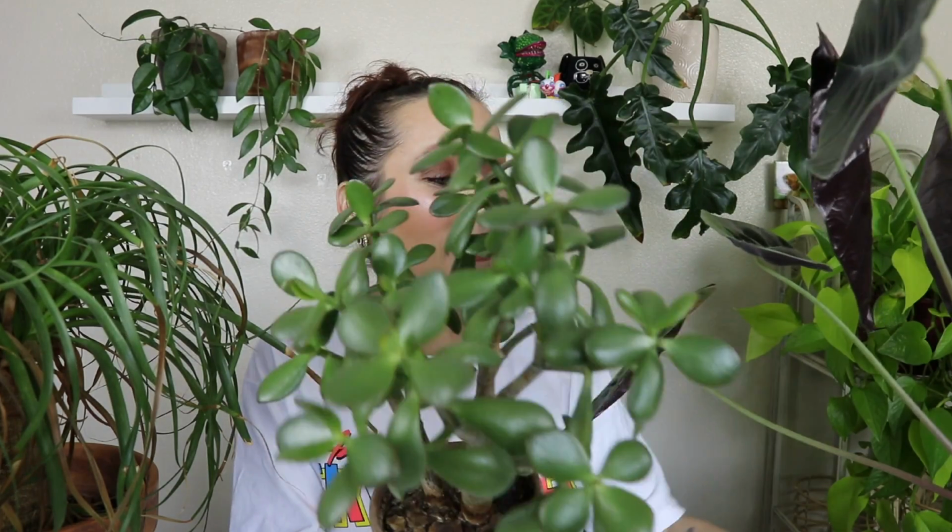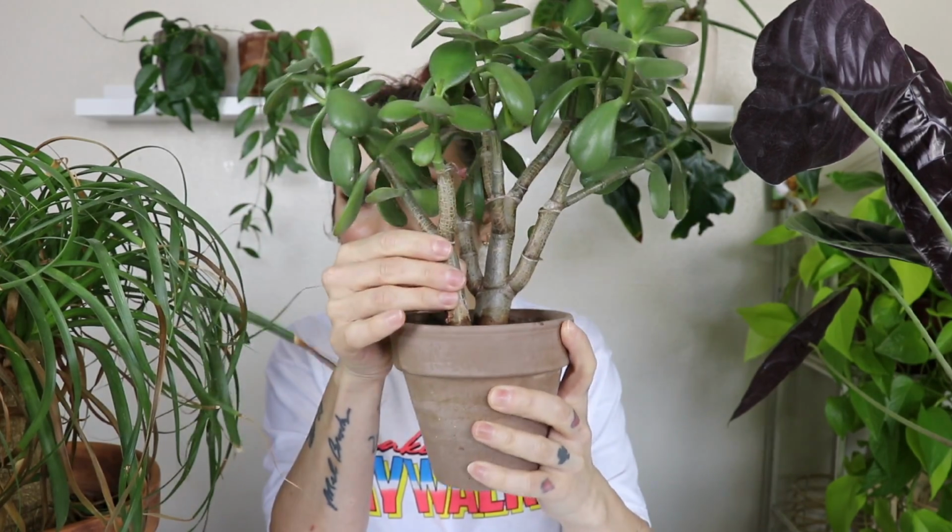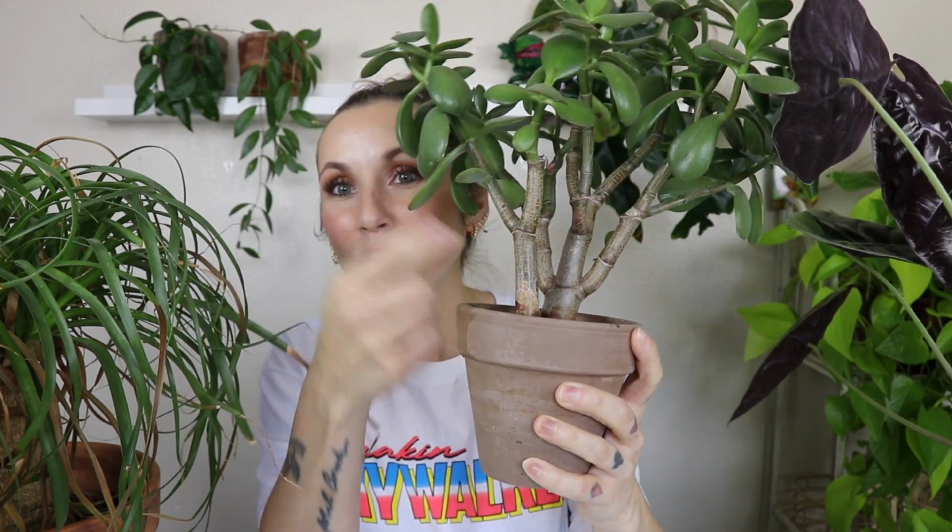Okay, the next plant here, this is one that I'm kind of shocked is one of my favorites. It's the jade plant. Jade, yes, jade. I have never liked this plant, okay? I've never liked it. I've never liked the leaf shape. I don't like this tree-like stem. I think these two things just go so weird together.